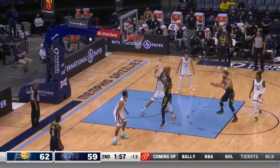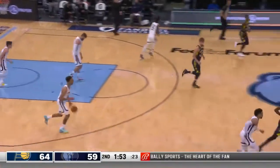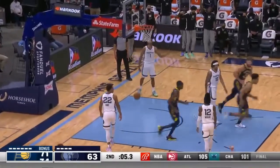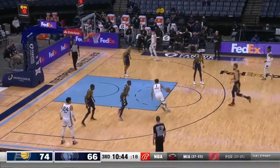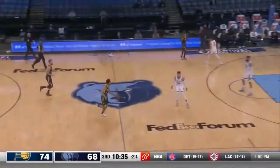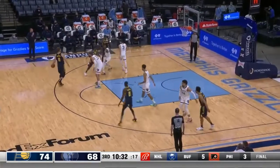LeVert trying to get by Dillon Brooks. And LeVert, another good game against the Grizzlies. 16. Holiday sets up LeVert for a corner 3. Put it in. Ooh. Anderson, nifty move against LeVert, and the finish. Kyle Anderson. Kyle goes into his bag. Nice little hesitation, crossover, finish in the paint.